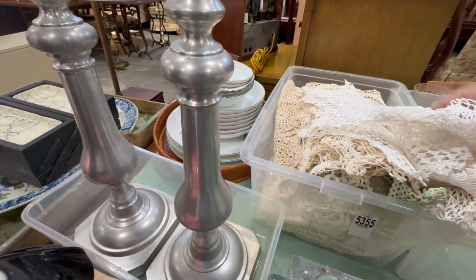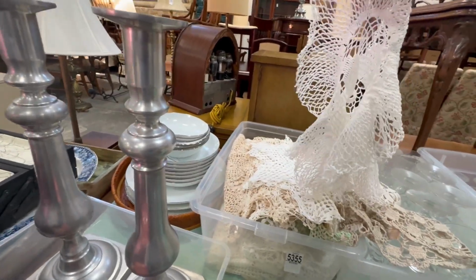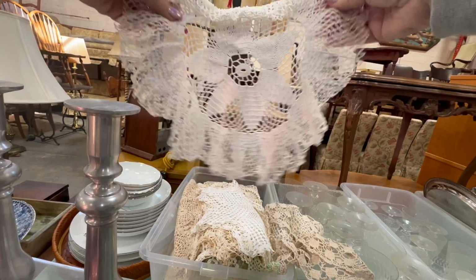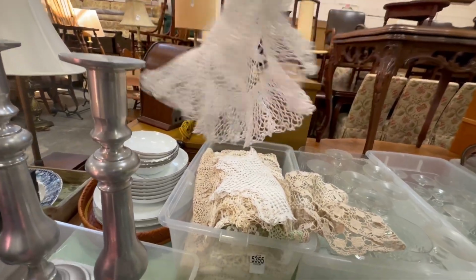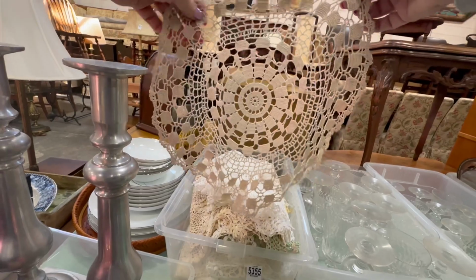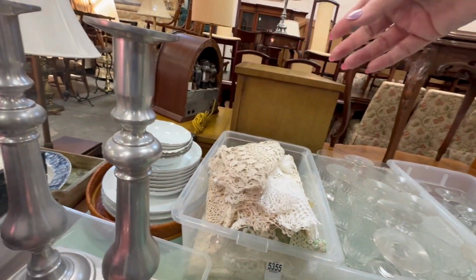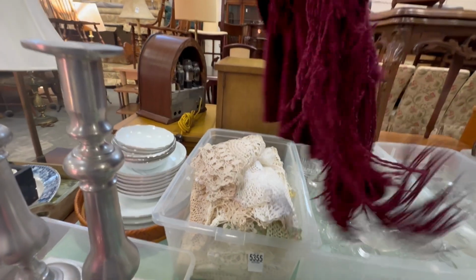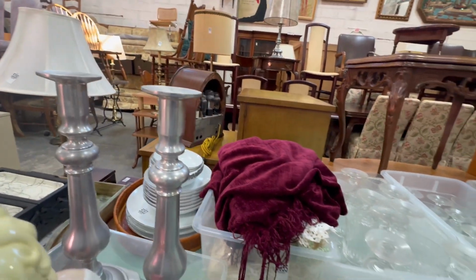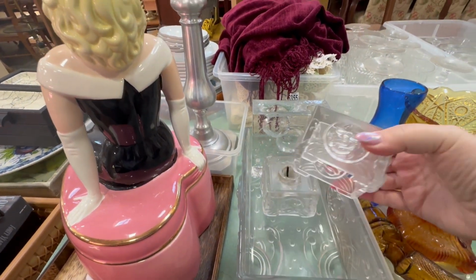I was like, I can do many things with these doilies. Look, they're so pretty and they're lacy. So I was like, yeah, I could definitely use them. So they were put on my list. As I said, I was not planning to buy anything. But when I saw that, I was like, if I get it cheap enough, I can definitely buy it.